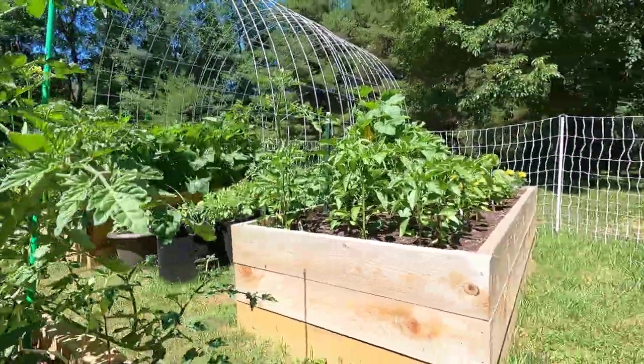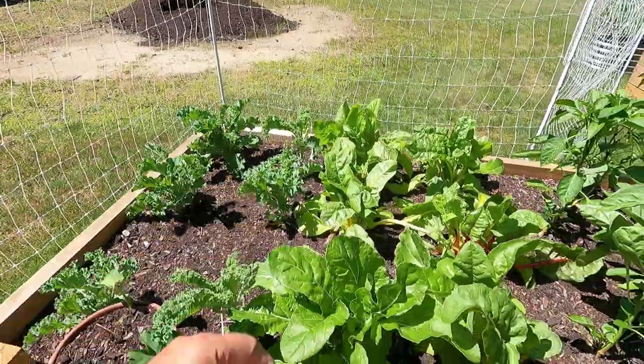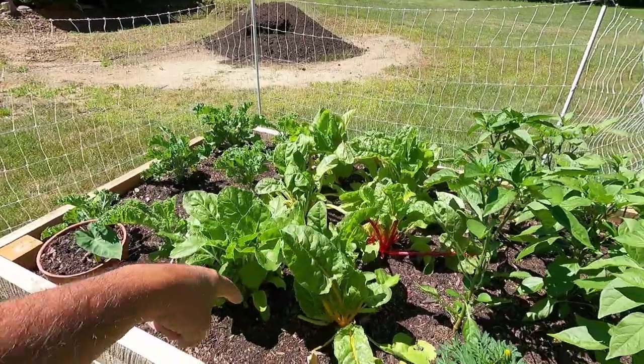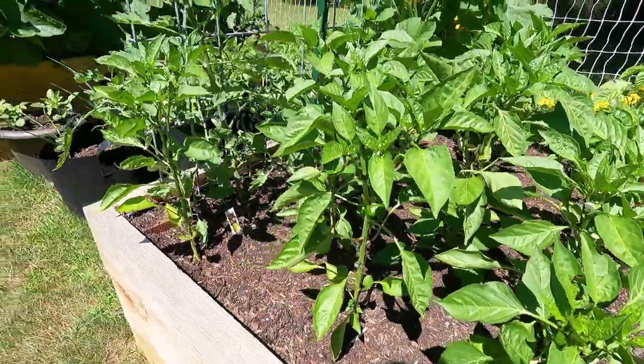Well, everything here is doing well. And you saw me cut my Swiss chard and kale a few minutes ago, and that's doing excellent. We have more than we can handle. Right now I have six of each. Here are more King Arthur peppers. Yeah, this one's pretty big.